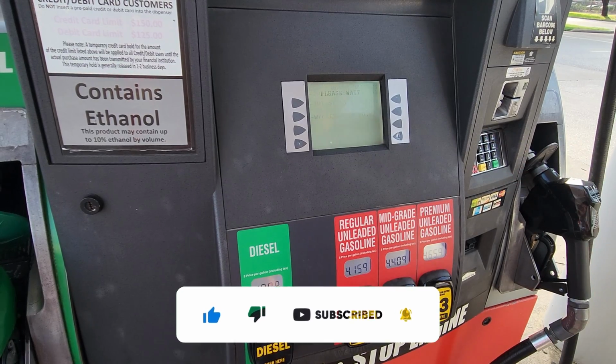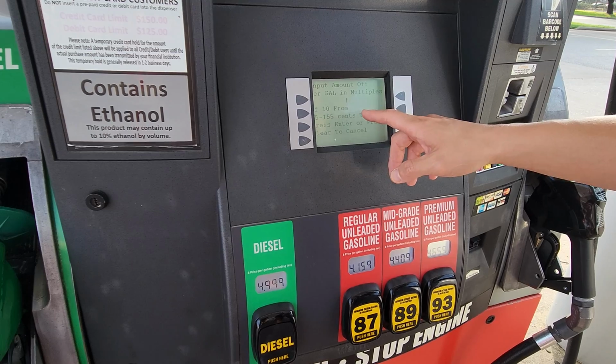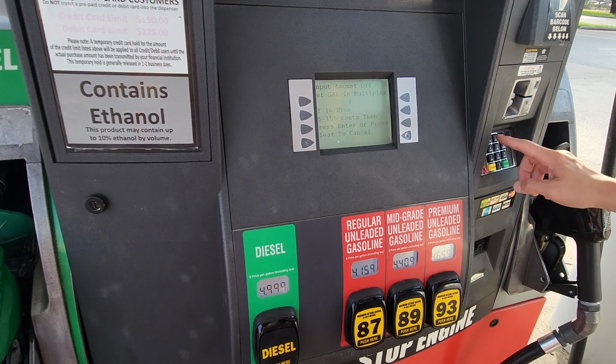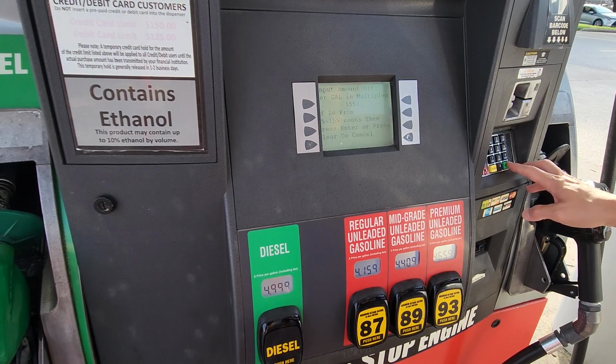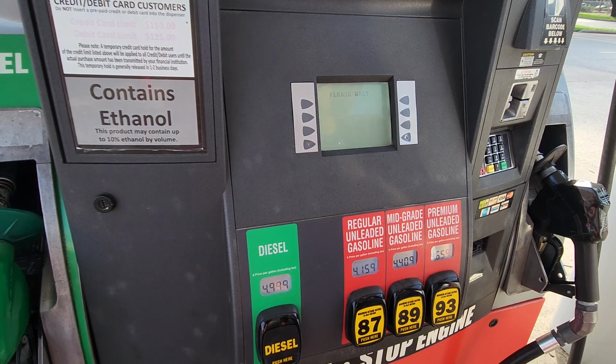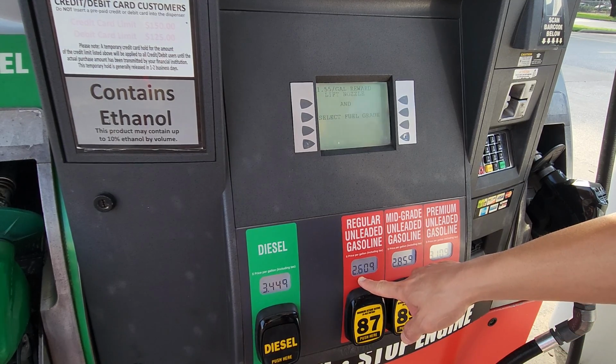So firstly, let me share with you how we get $1.55 off per gallon. This method works at Kroger gas stations. Now, some other supermarket gas stations also have similar deals, but Kroger provides you with the most bang for the buck. First, you should get the Kroger card.